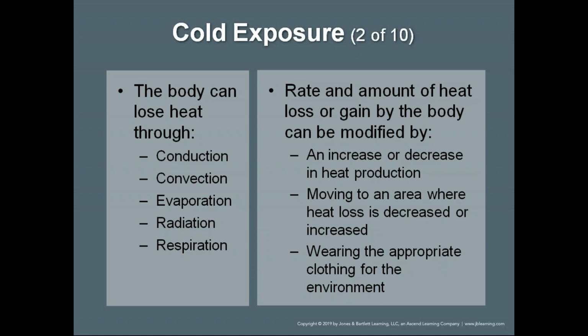What about convection? Yeah, that's more convection. I apologize. So conduction is transfer of heat through touching of the skin, like water touching the skin, but convection is that air movement by the skin. Sorry if I confused you guys there. Does that make sense? Okay.